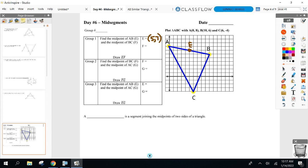Point F, what'd you guys get? Group 1, point F. 8, 1. Look good there, group 2? 8, 1, looks good. So everyone go ahead and graph 8, 1 and label it point F. I'm not connecting anything yet. I just want you to label it F.